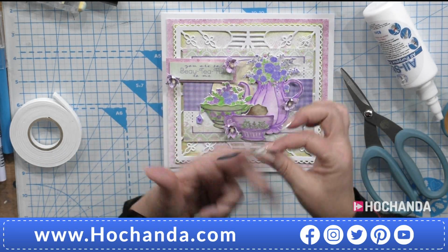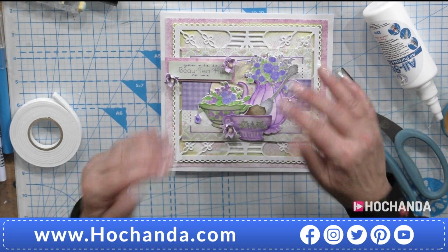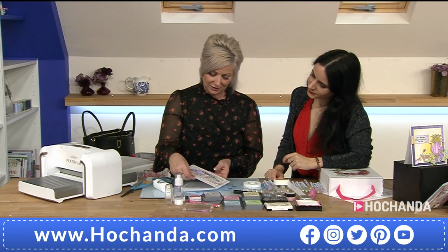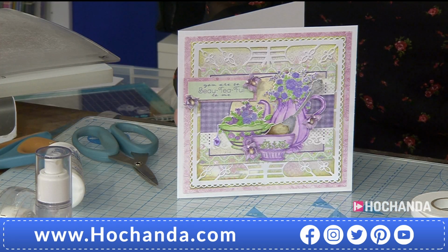I thought you were going to say you were going to cry. I normally do odd numbers and it's going to irritate me, but I'm not going to worry about it. It looks so pretty. Then I've got that spoon just coming out of there, so you can see the sparkle. And there you have a gorgeous card. Of course, Heartfelt is so pretty.